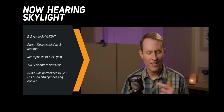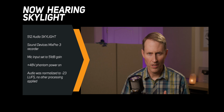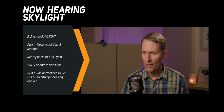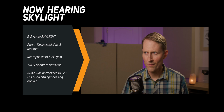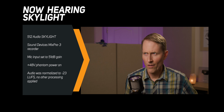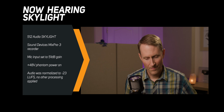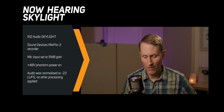Here we're recording with the Skylight. I'm recording into a Sound Devices MixPre 3 recorder, and I have this mounted on a desk stand. No additional shock mounting aside from what comes with the Skylight. Here I am typing on my Apple keyboard. Of course, the keyboard is on the same desk. Now I'm using my Magic Mouse. Now I'm going to bump the desk and the stand for the microphone.